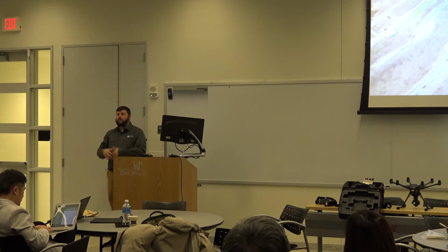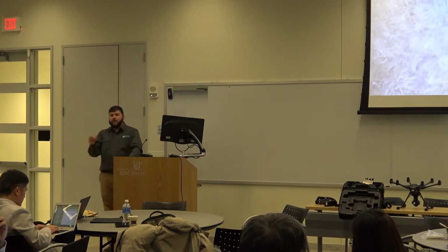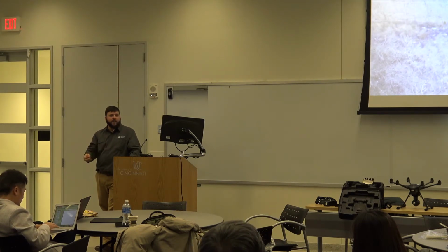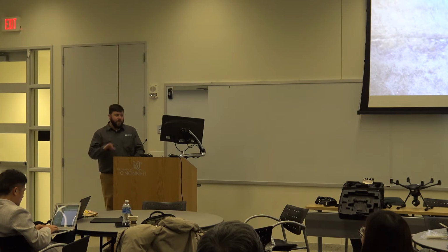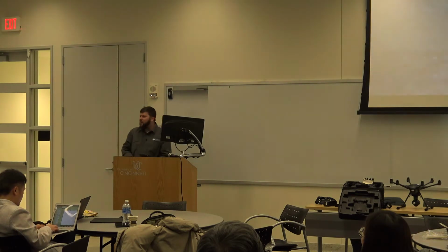Post-event, we always want to know how much was damaged, what was affected. One of the key things that the drone was able to do was give us an instant ortho mosaic of the entire area, and we were able to take that back, plug it into ArcGIS Pro, and calculate the amount of acres that was burned in this fire. I believe it ended up being right around 7 acres.